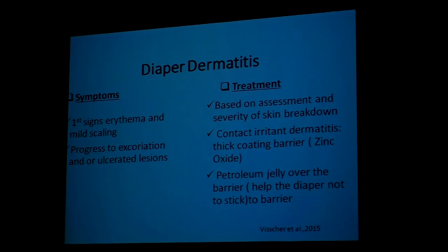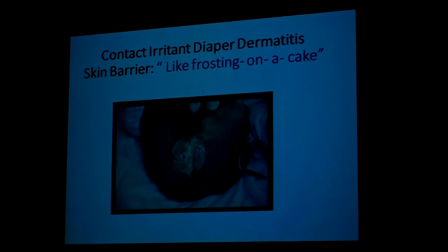Because if you apply the diaper directly to the barrier, to the zinc oxide, what will happen? The diaper will absorb the zinc oxide, and then the baby will not get the benefit of the barrier. So that's why it's advisable, when you apply the zinc oxide thoroughly on the skin, like in the picture here, they stated like a frosting on a cake, then you apply a little bit of Vaseline or petroleum jelly over it, so that the diaper will not absorb the zinc oxide.